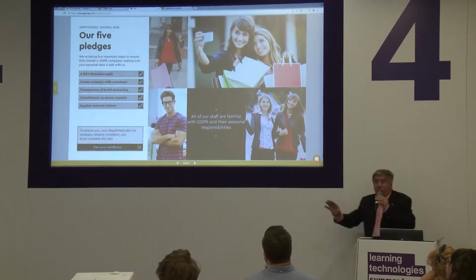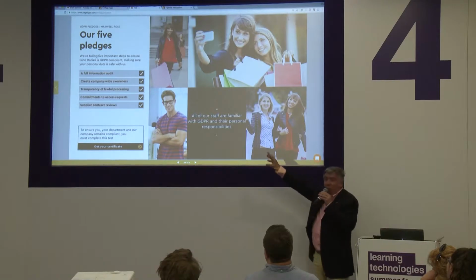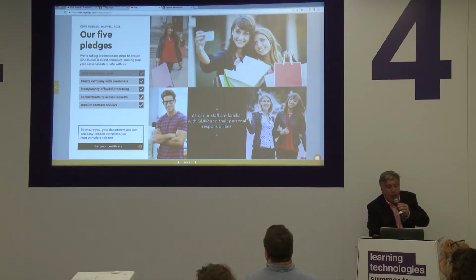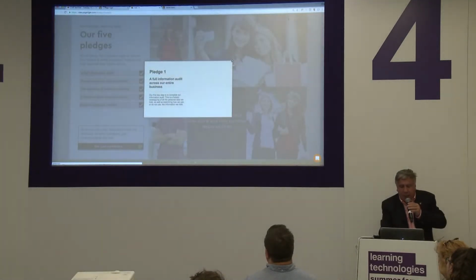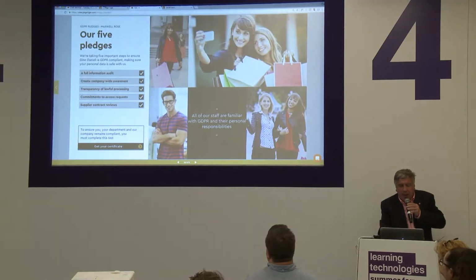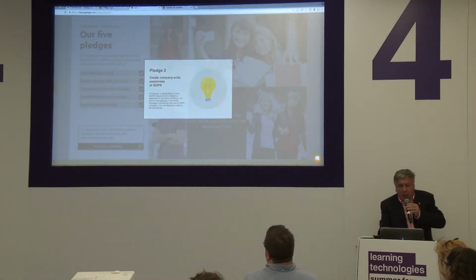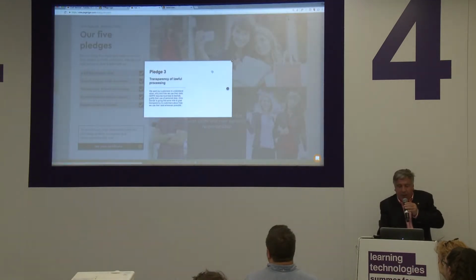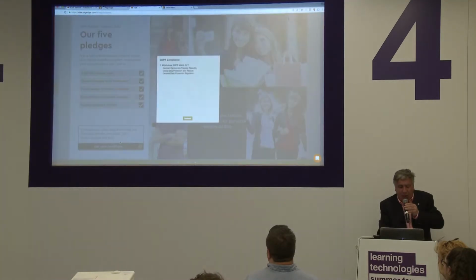And then, we didn't even know this was in here, there's a test to make sure that Maxwell's understood all of the 5 pledges. Provided he has ticked all 5 of the pledges, so we go through the pledges, and once he's ticked all 5, he'll be able to download his certificate. I'm just going to jump it because I know that.